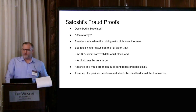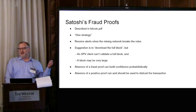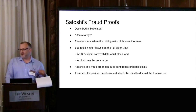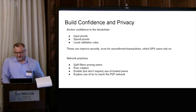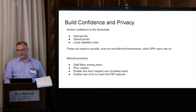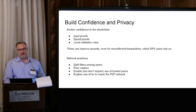On the other hand, a positive proof, like proof that your transaction was valid: if your SPV wallet hadn't been given proof that a $2.1 million UTXO had been spent in your favor, your wallet could say, well, I don't consider that transaction valid. So building confidence in privacy is a challenge that we have, and it's worth it for SPV because SPV is the way that most people use Bitcoin today. It's the Bitcoin people actually use. So we should be spending more time asking, how can we increase that number?